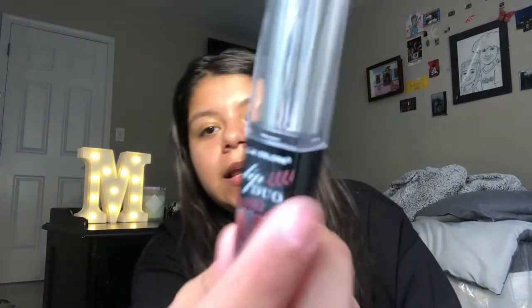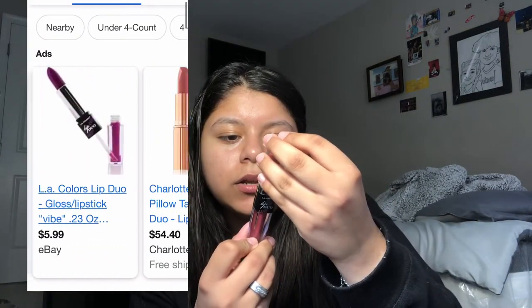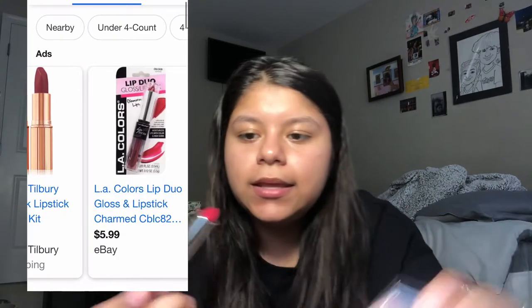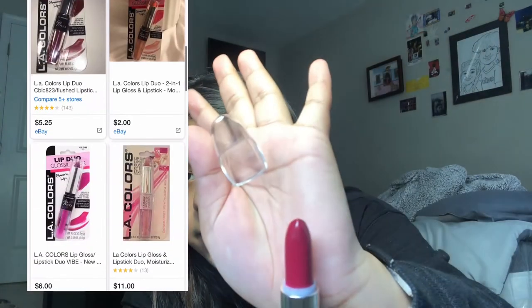She got me this little lip duo, and this one's LA Colors as well, and it looks like that. It doesn't say what color it is, but it looks like so. It's actually a really pretty red. But let's see if I like it. Then on the other side, it has this lip gloss. As you can see, that's the color. It's a really cute color. I think I would probably use the lip gloss. I don't know about the lipstick, but let's see. We can't judge it until we try it.